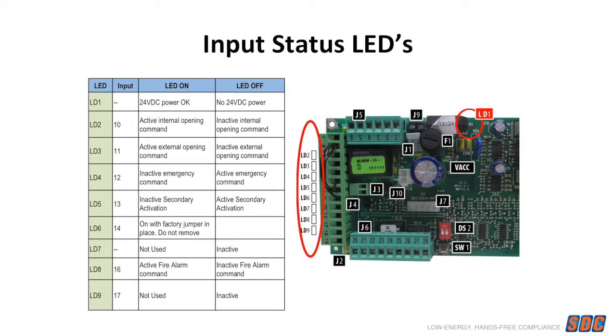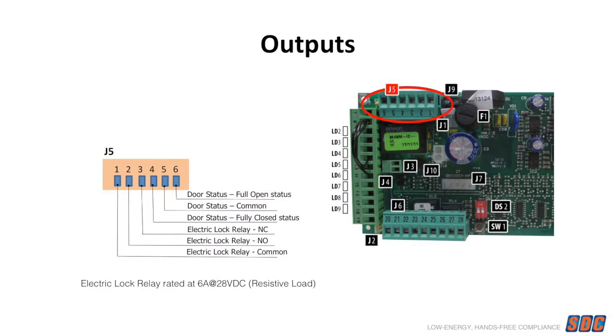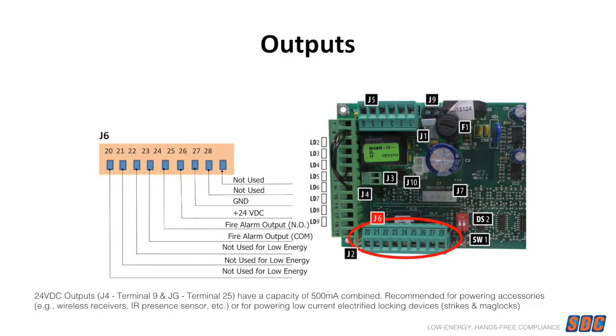The input status LEDs show what is activated. This is a great feature for testing and troubleshooting. The output terminals 1 through 6 monitor the positions of the door, and these can also be used for coordinated doors when you want one door to close before the other. Here we have additional output terminals like the 24-volt DC power supply.